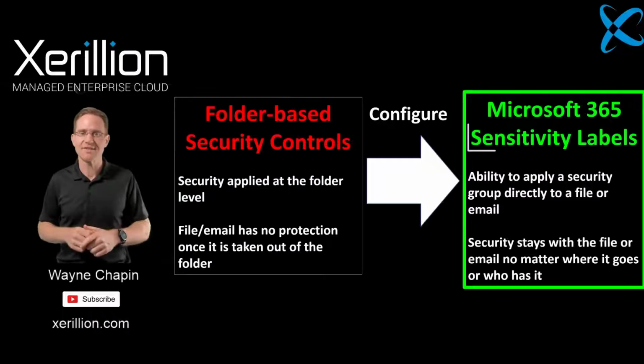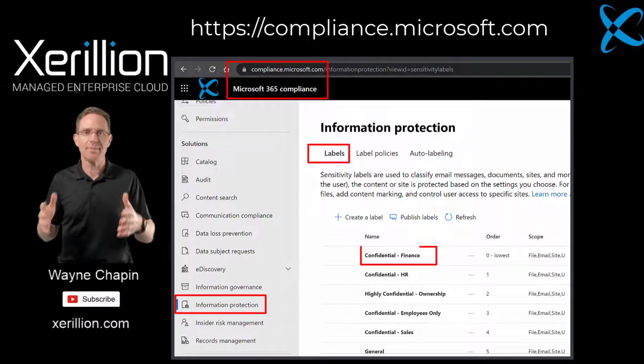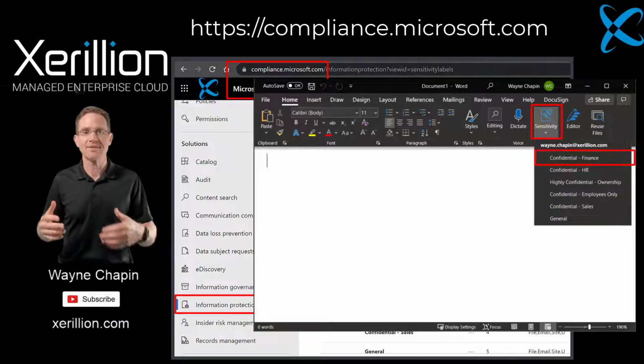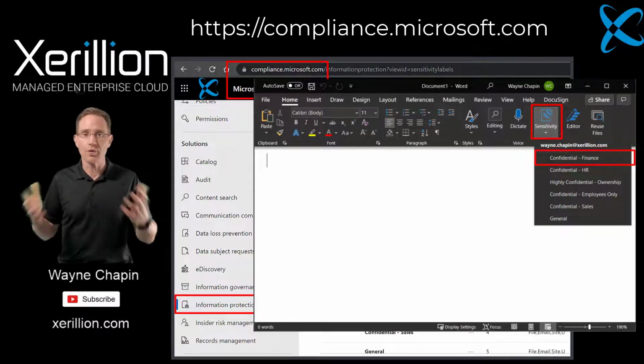With Microsoft sensitivity labels, we can take that finance security group and apply it to a button that shows up in Office apps like Word, Excel, Outlook, PowerPoint, and Teams. And just by clicking that button, that file is now only available to people in the finance department, no matter where in the world that file goes or who has it.